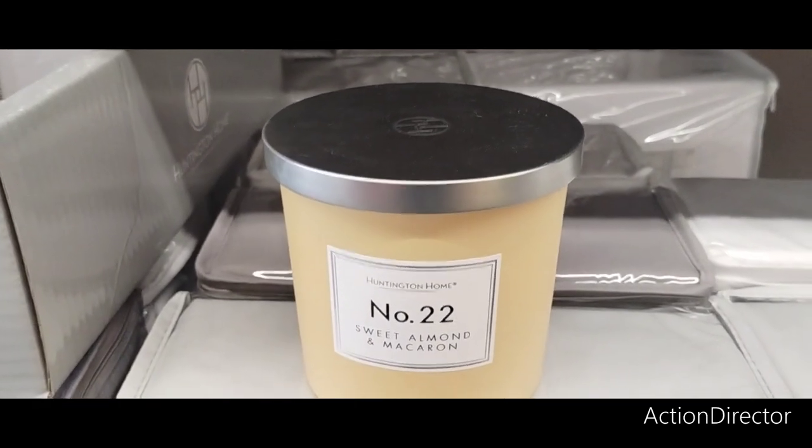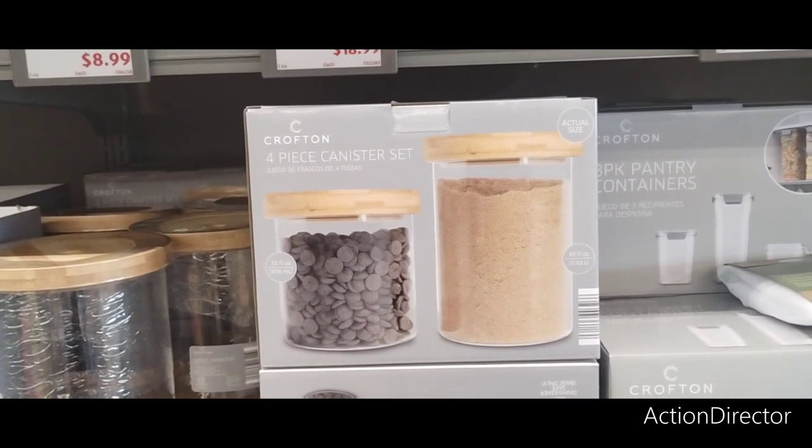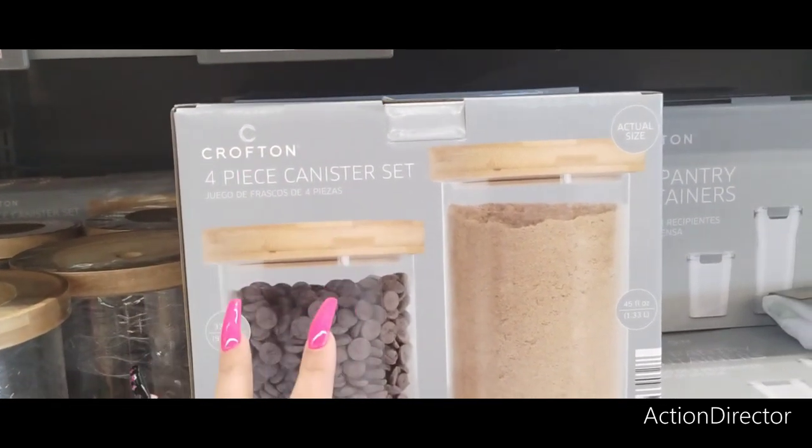Mother's Day, $4.99. This never happened to me, but I don't have hardly any battery, so this is going to have to be a quick shop with me. All right, you have the four-piece canister set. This is going to be $12.99.